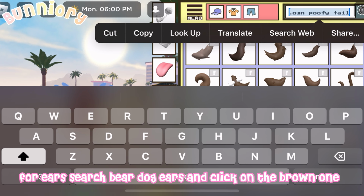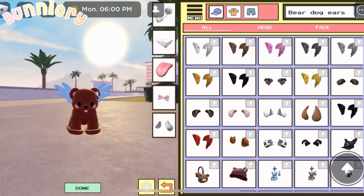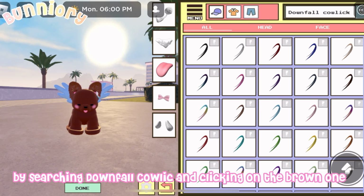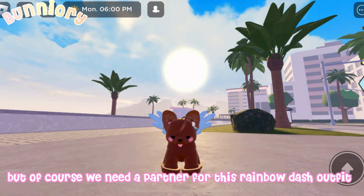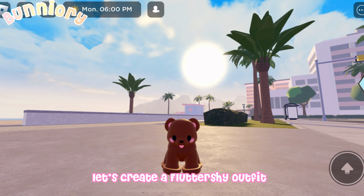For ears, search bear dog ears and click on the brown one. Let's add a cute hair strand by searching downfall cowlick and clicking on the brown one. We're done, so click on the green button that says done. We look so adorable, but of course we need a partner for this Rainbow Dash outfit. Let's create a Fluttershy outfit.